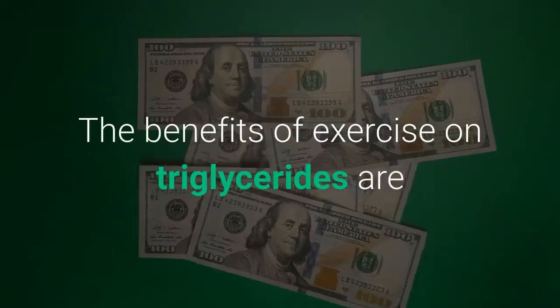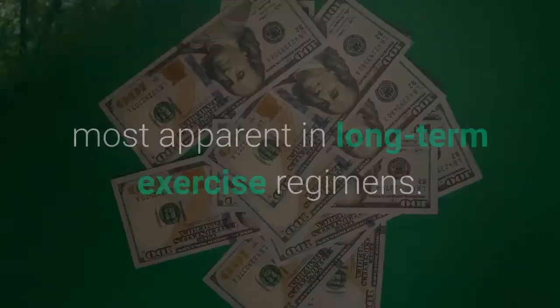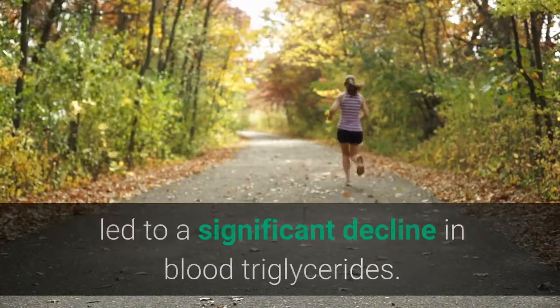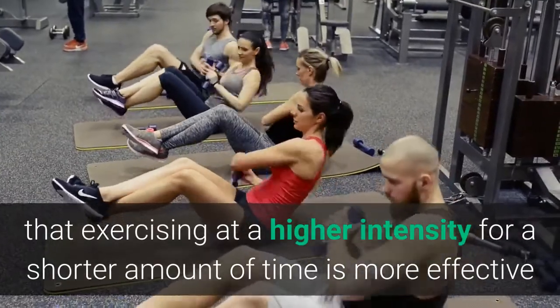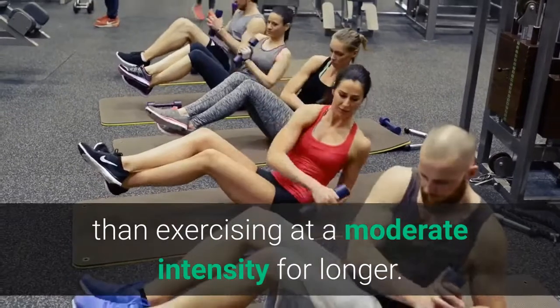The benefits of exercise on triglycerides are most apparent in long-term exercise regimens. One study showed that jogging for 2 hours per week over 4 months led to a significant decline in blood triglycerides. Other research has found that exercising at a higher intensity for a shorter amount of time is more effective than exercising at a moderate intensity for longer.